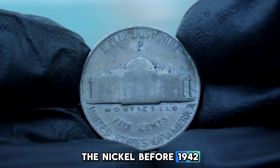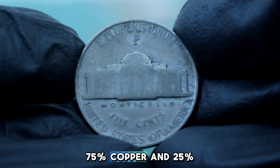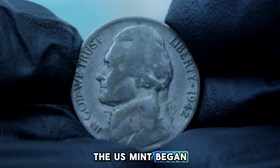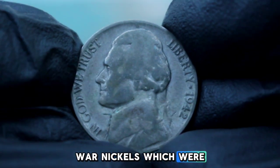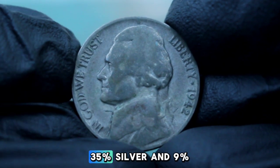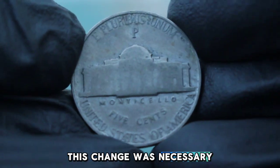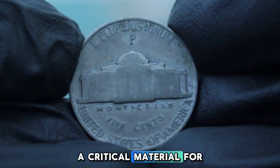Before 1942, nickels were composed of 75% copper and 25% nickel. But starting in late 1942, the U.S. Mint began producing what we now call war nickels, which were made of 56% copper, 35% silver, and 9% manganese. This change was necessary to conserve nickel, a critical material for military production.